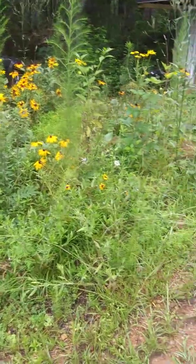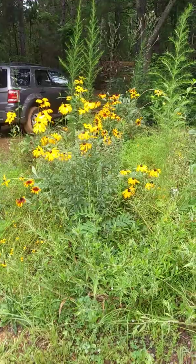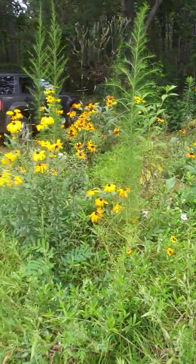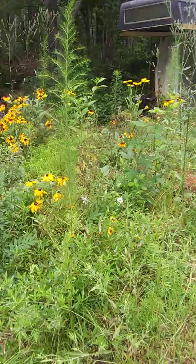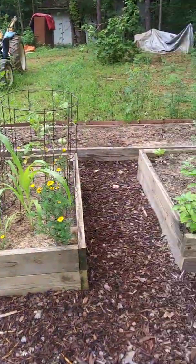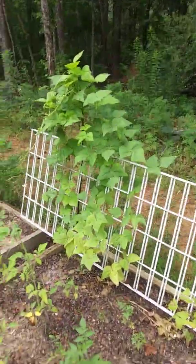Here's my wildflower septic tank garden. This is what we got going for July 1st. It is a perennial mix, just a pack of perennial mix like pollinator, bee attracting, whatever you want to call it. Different things bloom at different times. This is July's blooms. And here are my raised beds, mostly tomatoes and peppers, some peas.